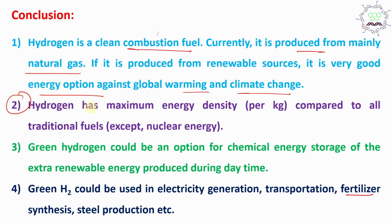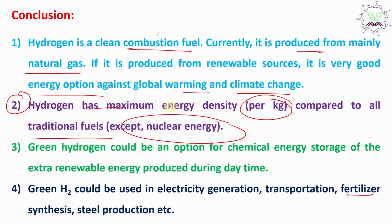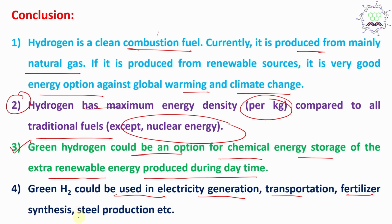Now next, second point is hydrogen has maximum energy density, as I have told, with respect to per kg compared to all traditional fuels except nuclear energy. Third point, green hydrogen could be an option for chemical energy storage of the extra renewable energy produced during the daytime, because solar is not available for 24 hours. Even all renewable energy sources are not completely regular, their supply is not regular. So we need to keep a backup, so that renewable energy could be stored in some form, and hydrogen's preparation is like a chemical energy storage. And this green hydrogen could be utilized in electricity generation, transportation, fertilizer, even steel production. So this many applications this hydrogen fuel has.